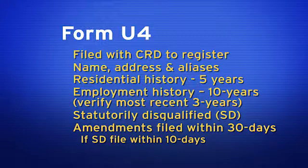So you're registered. You're a representative with a broker-dealer. You have been found guilty of a felony. That's a statutorily disqualifying event. Your U-4 has to be amended within 10 days of the conviction.